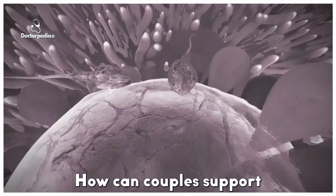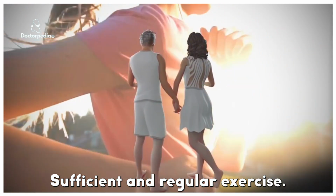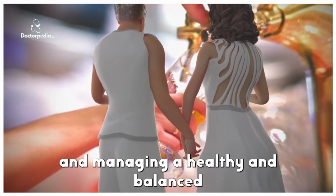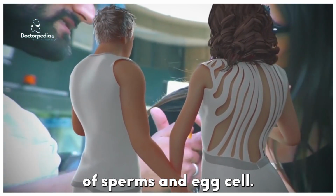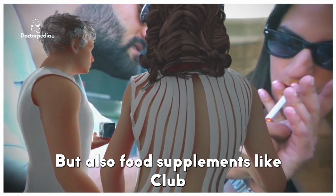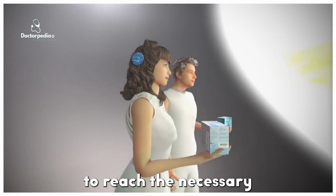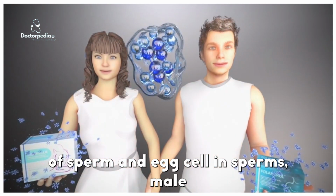How can couples support and improve their fertility process? Sufficient and regular exercise, abstaining from alcohol and cigarettes, and maintaining a healthy and balanced nutrition can improve the conditions of sperms and egg cell. But also, food supplements like chlorella and philandrol can be an important aspect to reach the necessary amounts of nutrients to improve the quality of sperms and egg cell.